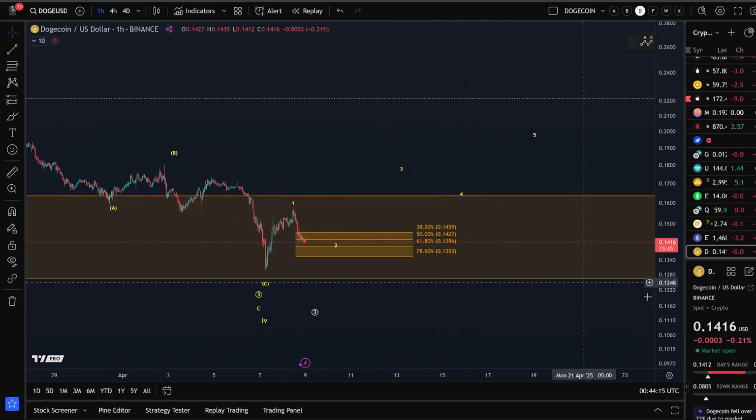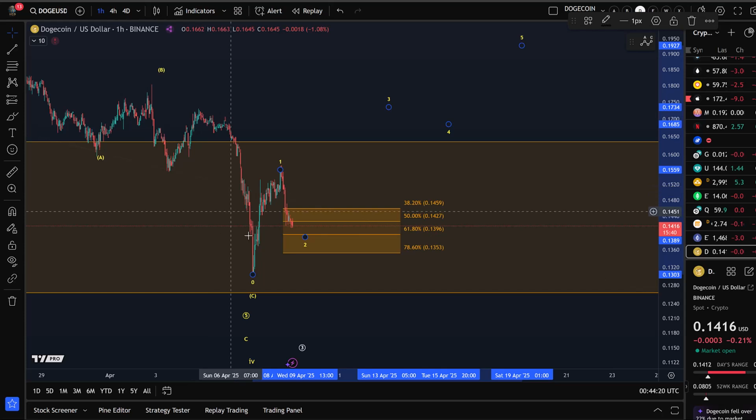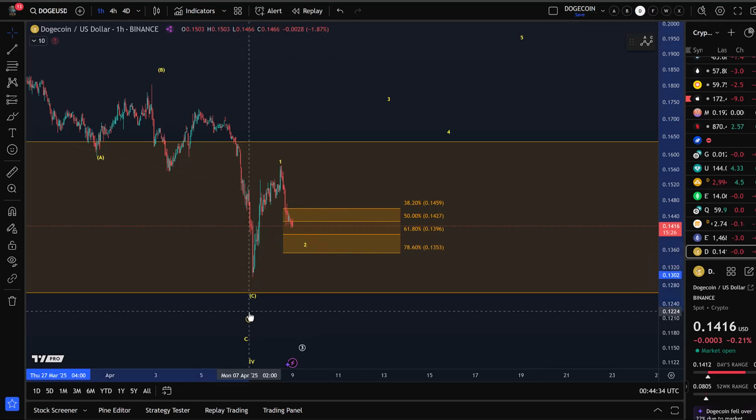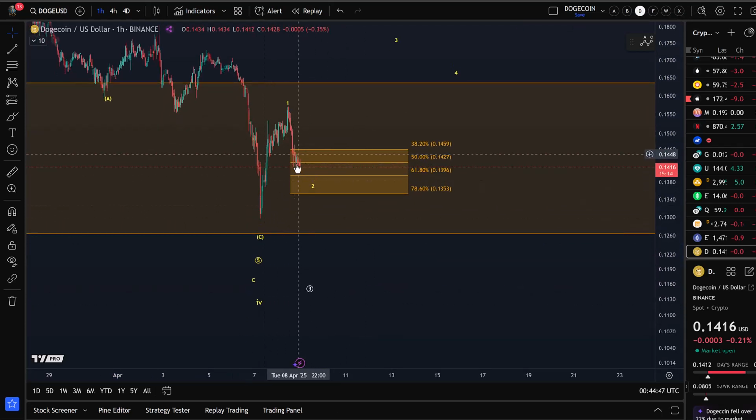Regardless of whether I trust it or not, we have some very clear parameters to watch. So 13.5 cents and 13.9 cents are the next support levels. As long as the 13.5 cent level is holding, the 78.6 retracement, it is rather plausible that the wave 4 actually bottomed, and that the wave 2 is trying to form a low here, and the third wave could start next.